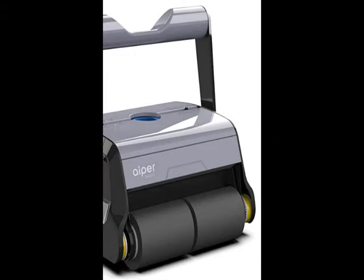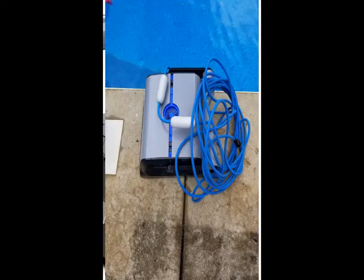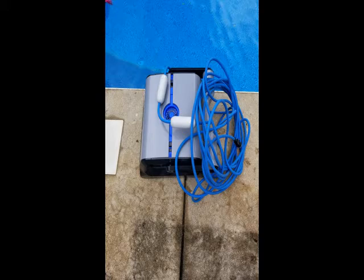Hello everybody. Just to follow up on my Aiper HJ2052 robotic pool vacuum that I bought in May 2020. I used it all last year and all this year, and so I've had it for 2 pool seasons now.